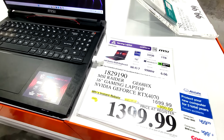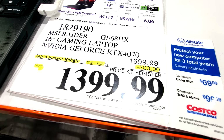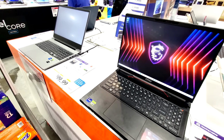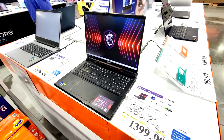So this is the MSI Raider. We showed you this gaming laptop a number of times on sale. $300 off. Now this one does expire on September 1st. Whereas that HP Omen right there on the left expires on the 22nd of September as part of the normal Costco member savings flyer.